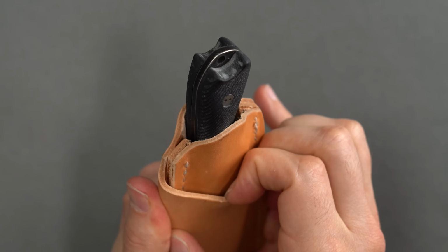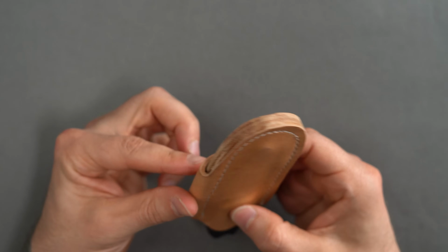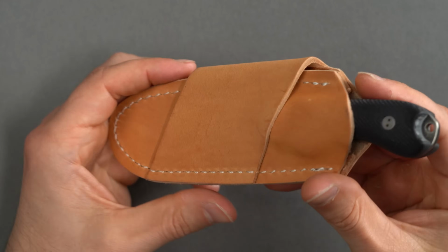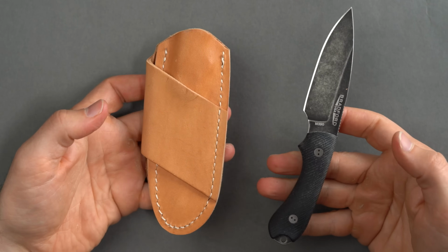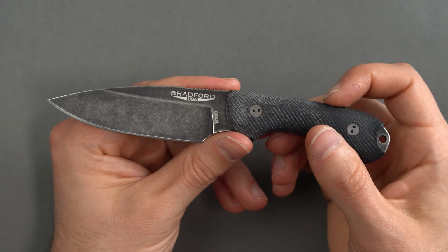While the sheath exhibits the same stellar craftsmanship and attention to detail as the knife, it limits your carrying options to just horizontal belt carrying, or scout style. Fortunately, Bradford does sell an available Kydex sheath, albeit as a separate standalone item, not an upgrade. We don't love that the knife is pieced together using a pretty unusual dual-prong hardware set that I imagine most people won't have a bit set that's compatible with.